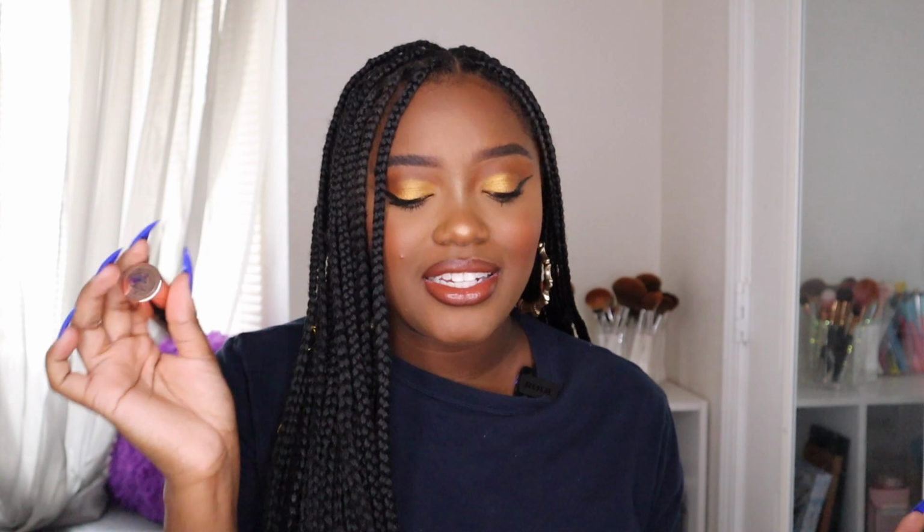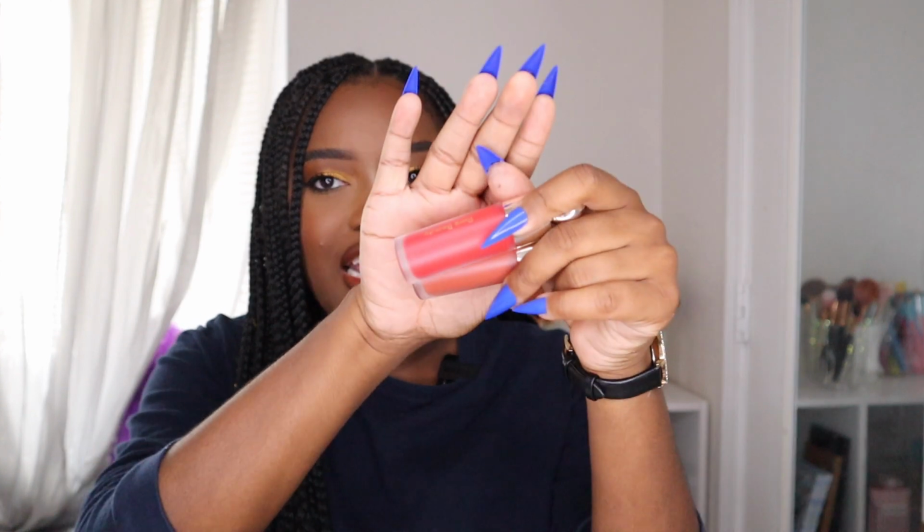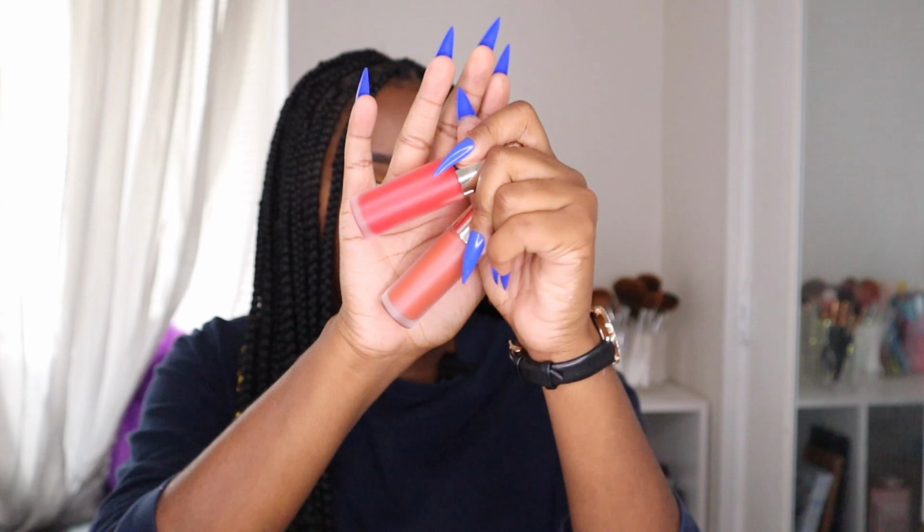know I'm obsessed. I have these two from Rare Beauty that I have been obsessed with. They are the perfect shades going into fall, and Grateful and Love are the two shades that I have. I just think they're really, really stunning. One is a bright red and the other one is a really gorgeous terracotta blush, and I love it. I love it. Cream blushes have been my go-to a lot recently, and I'm very happy about that.